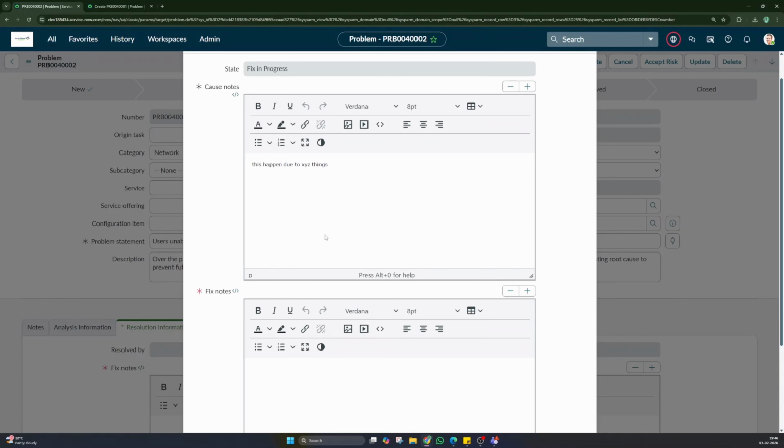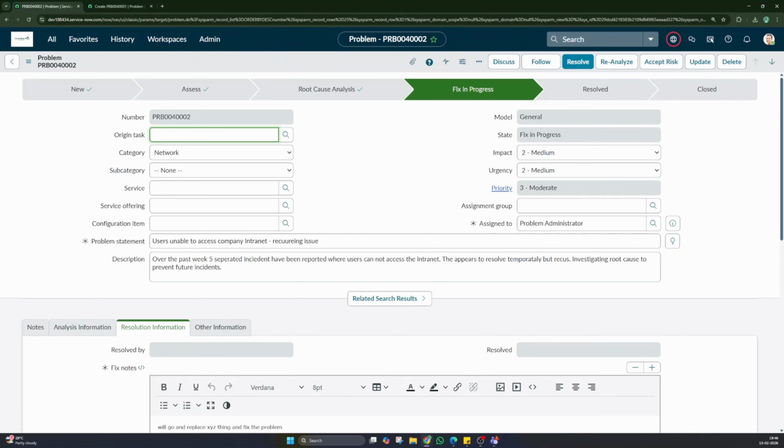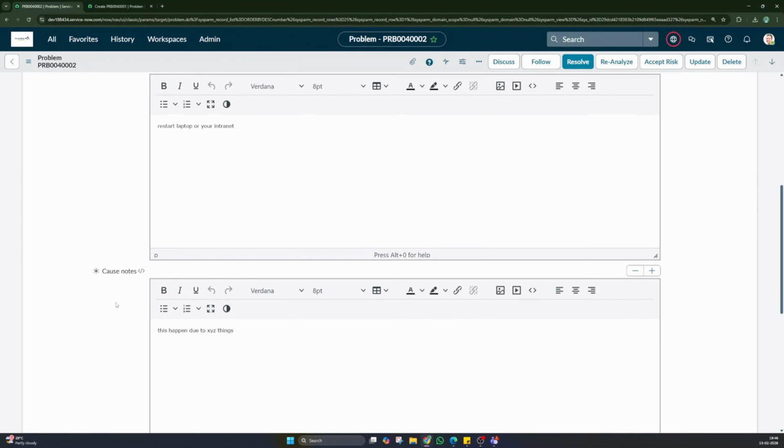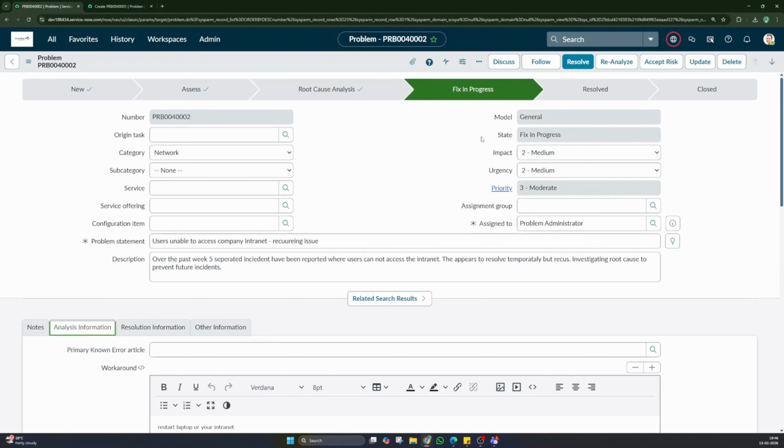So we know the cause, so we say okay, we'll go and replace XYZ thing and fix the problem. And we say okay. So those details have been populated here now. Now we are in fix in progress.